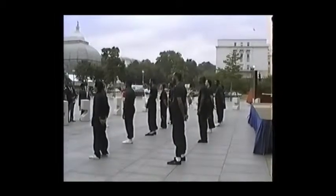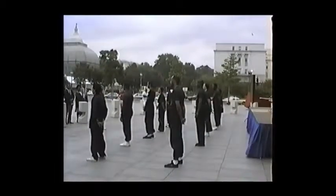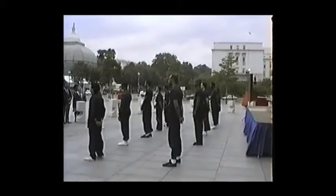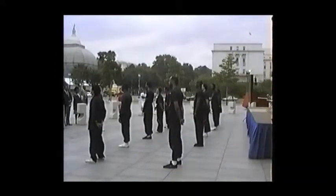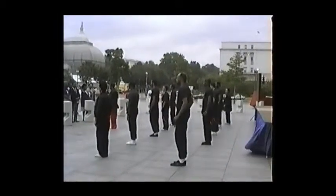So we're going to start up by first demonstrating a small portion of the Tai Chi set. The actual set would take approximately 30 minutes to complete, but we're only going to do a small portion of it here for you today. This is the Yang style of Tai Chi Chuan. Relax.